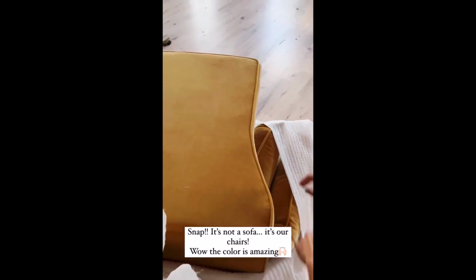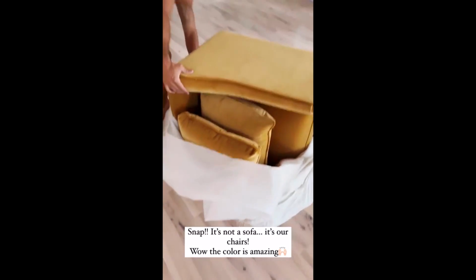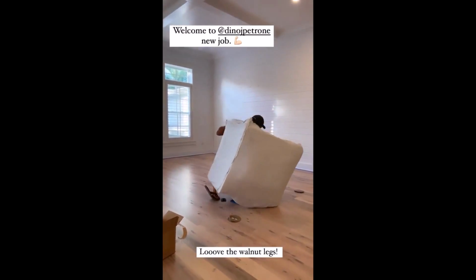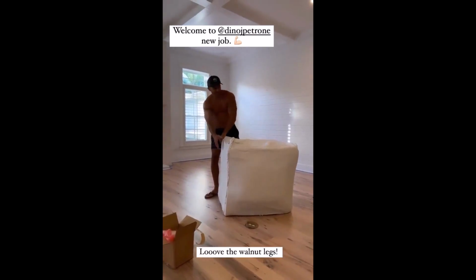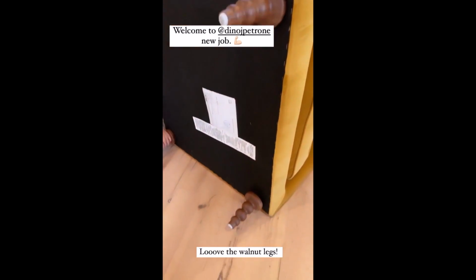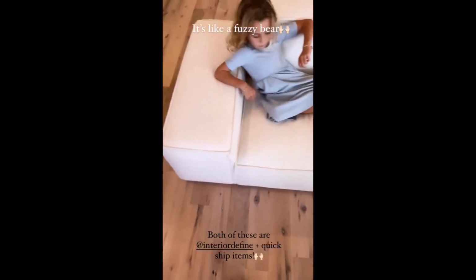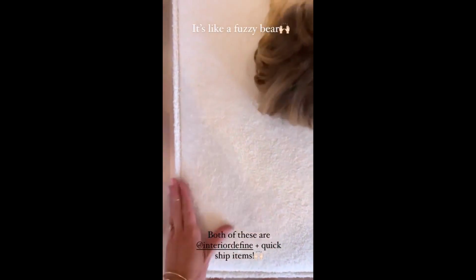Wait, I feel like I need to dance right now. Look at it! I'm so excited! Dino lift heavy furniture. Dino smash! Okay, second chair coming in, and we're almost done with this one. Ooh! I love the walnut legs. The sofa, this is just one part of it, but I'm so excited. Oh my goodness, I love the material.